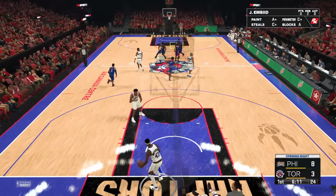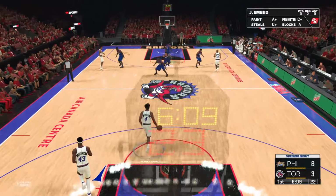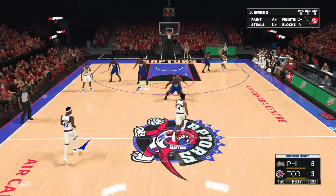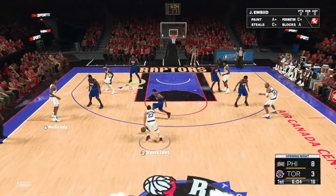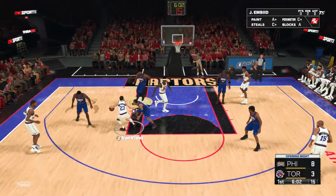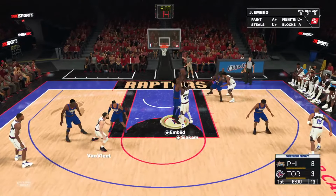Maxey's got his second bucket of the night. I mean, beautiful execution of the game plan offensively. So far, they what are am I setting picks for, bro? 80% from the field. Now here's Van Vliet to the middle from 12 feet out.